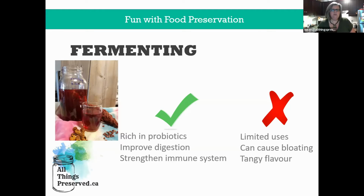Limited uses, which is true for all kinds of preservation. There are only certain foods and certain beverages that you can implement fermenting with. Initially, it can cause bloating, but most people who journey into fermenting just start small and get used to it, and then the benefits far outweigh the initial discomfort. Across the board, fermenting generally gives a tangy flavor. Depending on how long you let the fermentation process go, that can change how strong the tanginess is. And if you're doing it yourself, you can do it to your liking, which is pretty awesome.